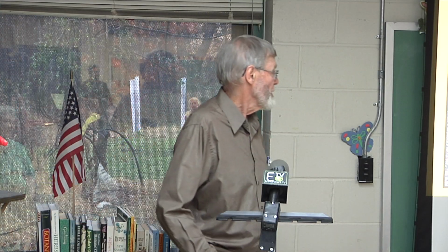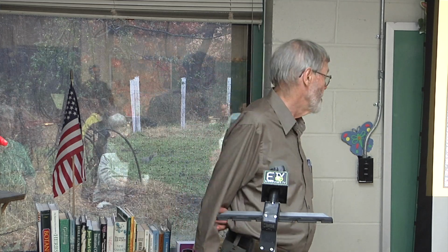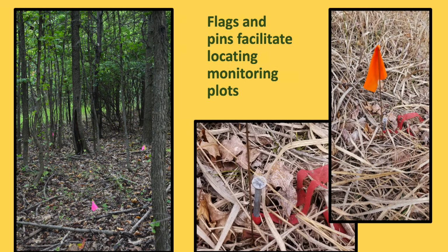They monitor. You've probably seen some of the flags up there. Pink ones and orange ones. The pink ones were the first year, orange ones were the second year. If you look closely around the flags, you find a little metal pin. The pin marks a monitoring place where once every year they would go in and make a survey of what plants were growing in a circle that was 1 meter square in area around each of these pins, and that's how they're going to keep track of the success or failure of this project.